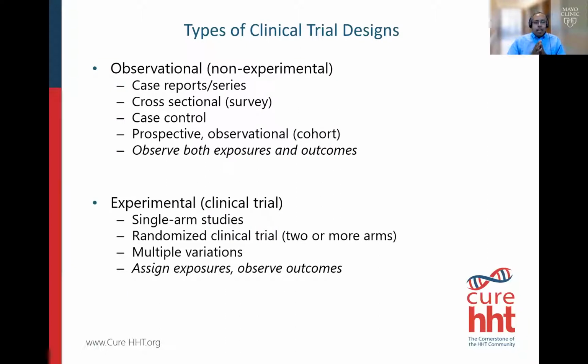As you can imagine, there are different types of clinical trials. I've divided this into two boxes. The top box is the observational or the non-experimental. What this basically means is we're not really doing anything prospectively. We're not giving an intervention to patients, but we're just observing what's already happened, or we are just walking along with the patients in time and seeing what happens to them. So case reports and case series are typically retrospective. We just say, okay, this is what happened to a patient or a group of patients, and we report on them. Cross-sectional is we look along a survey of patients and see what's happening.